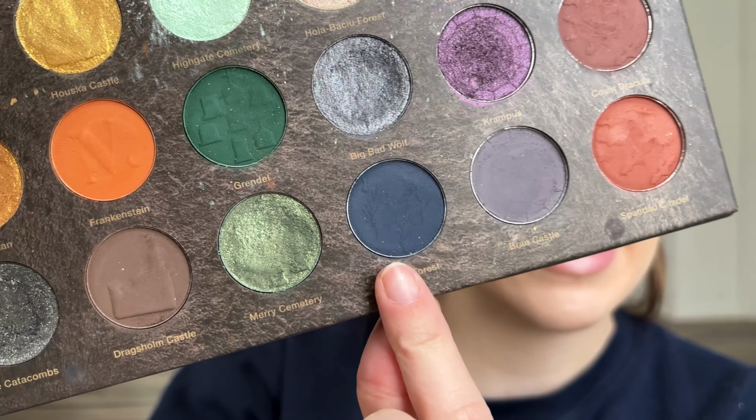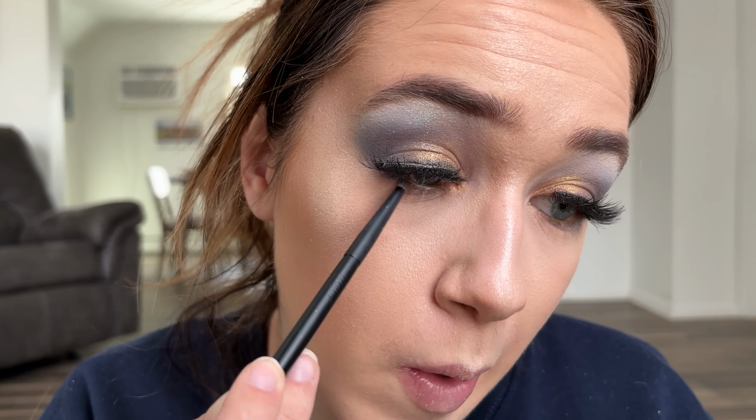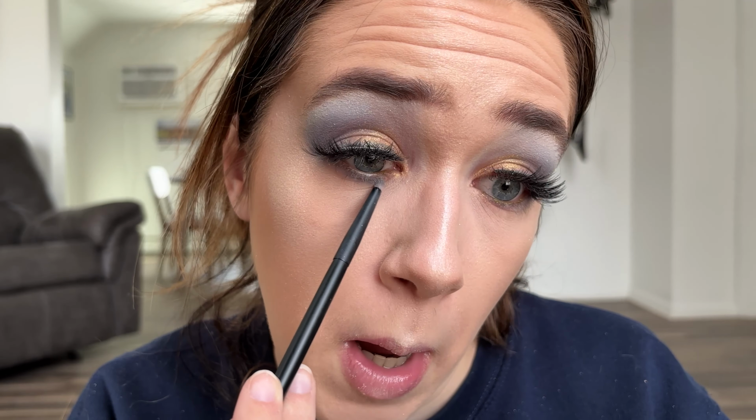For the under eye, I do think I'm gonna go back in with that Black Forest shade and smoke it out a little bit. That one right there from the Haunted Europe, we're gonna go in with my Rougher 23. And we're just gonna bring that along the lower lash line right here. About halfway, 3/4 of the way, I think is how far I'm going to go with it.